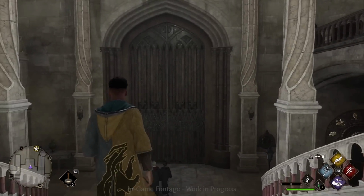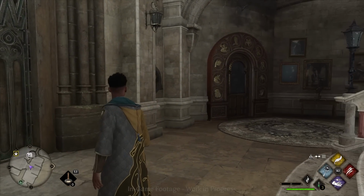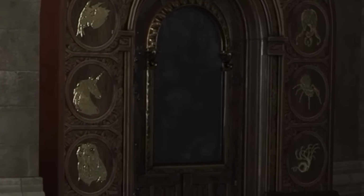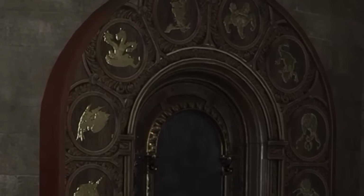And quickly, before leaving this area, Andrew panned towards a door with different symbols around its frame. I'm now having a lot of theories about this, which I want to discuss in a separate video. But first, I want to hear your theories about what's inside the room.